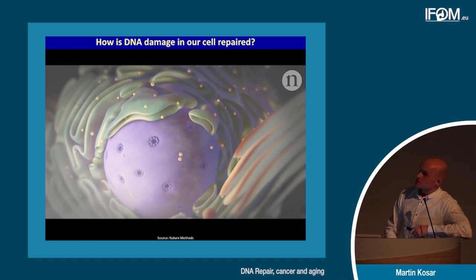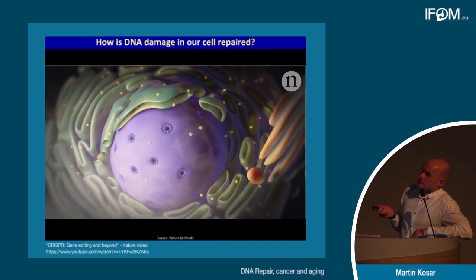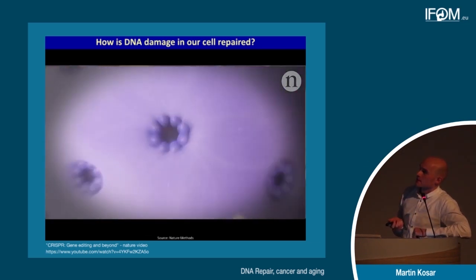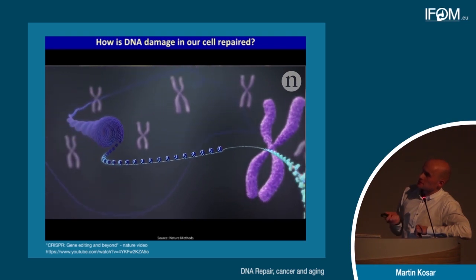Here we have just a very short movie to show you what the model is, how it works. There you will see one protein which will be cutting DNA, and another 2 proteins which will be fixing DNA. What we see here is, we are inside the cell, and here is the cell nucleus, and inside the cell nucleus there is DNA. Okay, so now we are going into the cell nucleus. And here we have chromosomes, so that's DNA. Here is the double helix.